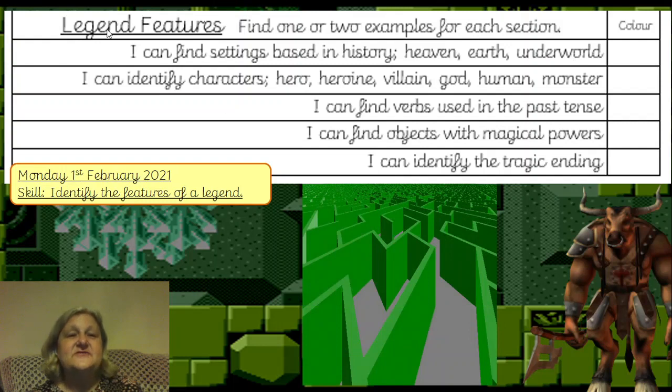Right, so here are some legend features. You're going to find 1 or 2 for each section, and you can do some rainbow writing or rainbow finding the features with your rainbow colouring pencils. So what I'd like you to do is make sure you're underlining it in your text. Or if you haven't got a copy of the text, you can write down an example for each one. You can go through and do the whole lot if you want to, but I would find 1 or 2 examples for each section.